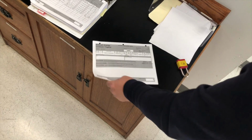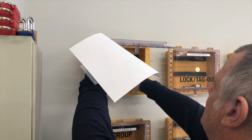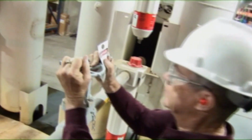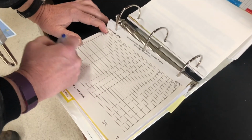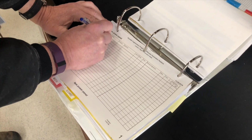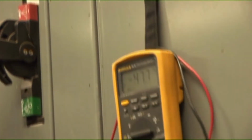KE personnel in the control room will identify isolation boundaries, take locks and tags out to the boundaries, make the isolation, and hang the locks and tags. Another KE person will double-check the work of the person making the isolation. The system is then checked for zero energy.